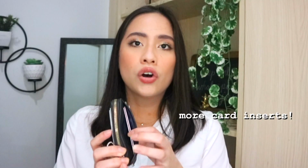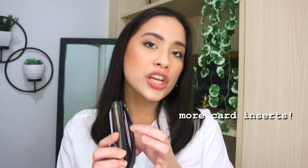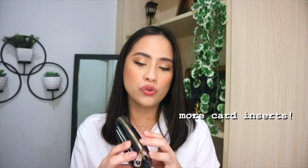There are just certain scenarios where I swear I say to myself, good thing I always have my ID, because it would be so much more inconvenient if I left it at home. And then I have another card insert thingy here, which is the same as the previous one I showed you. So here I have 3 more cards inside, which are not the most used I have.